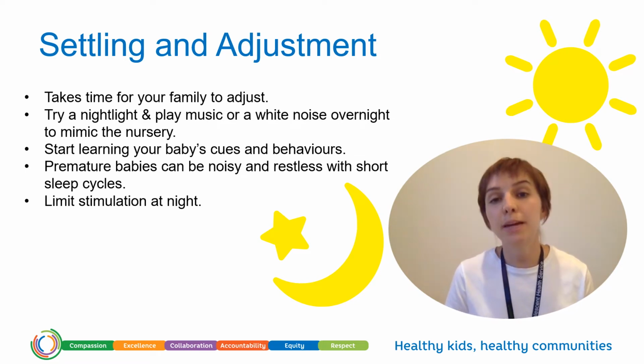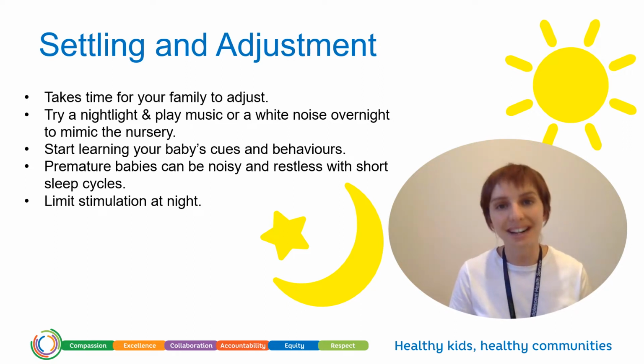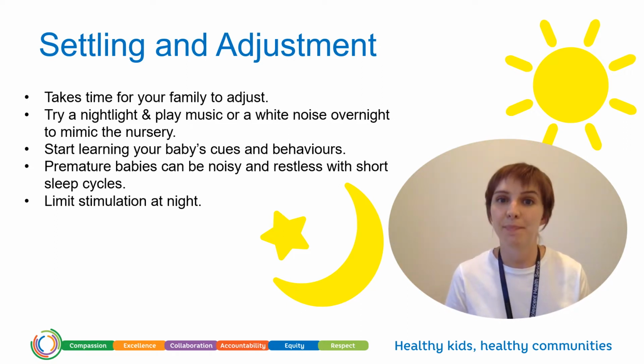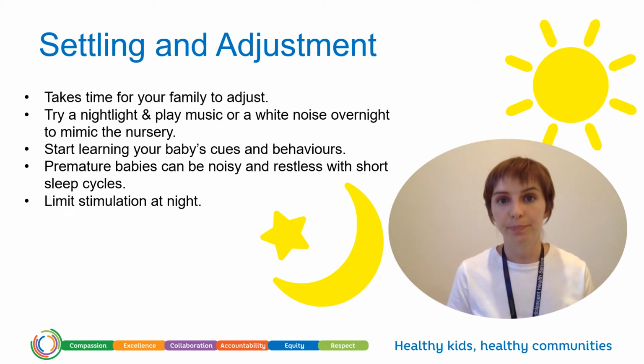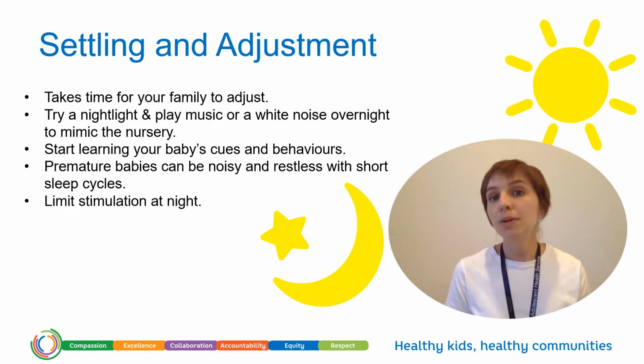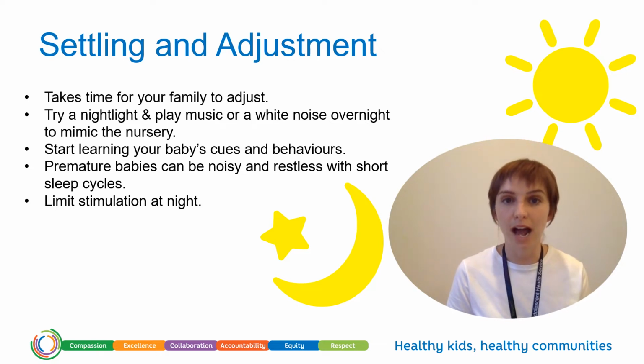It will take time for your baby to adjust to the home environment. The nursery can be quite noisy and bright at times, so going home to a quiet and dark house will be different to them. For this reason, we try to mimic the nursery environment. Things like playing some music or a white noise machine when they go to sleep, or having a dim lamp on in the room overnight so they're not sleeping in complete darkness at first.